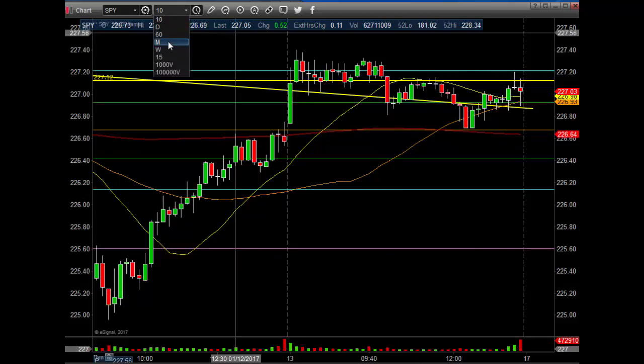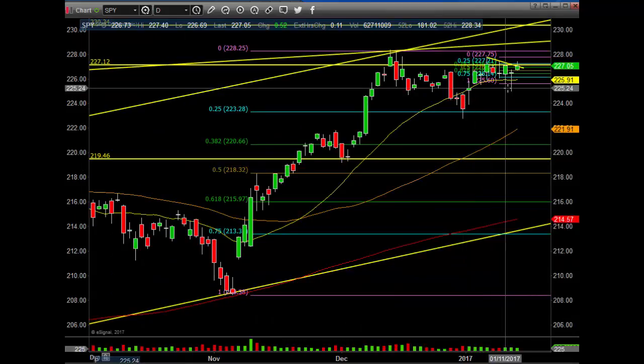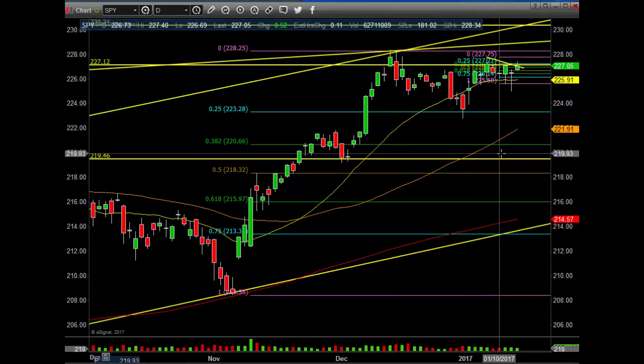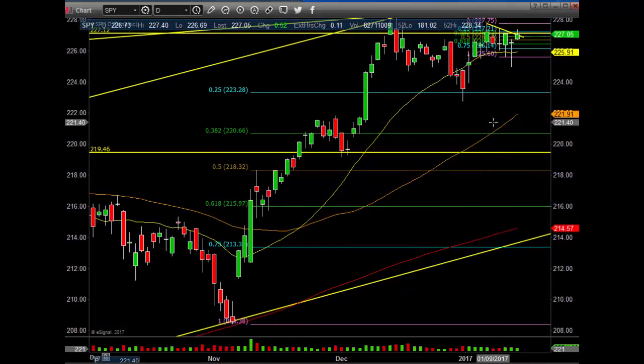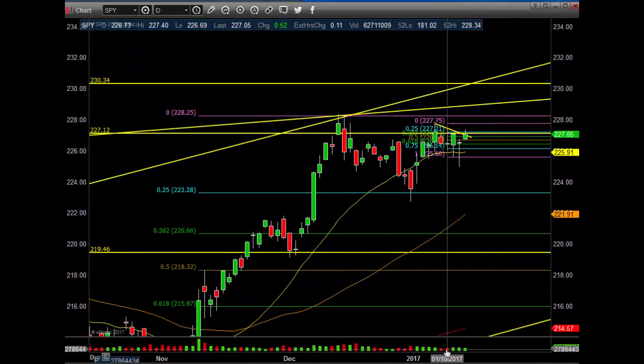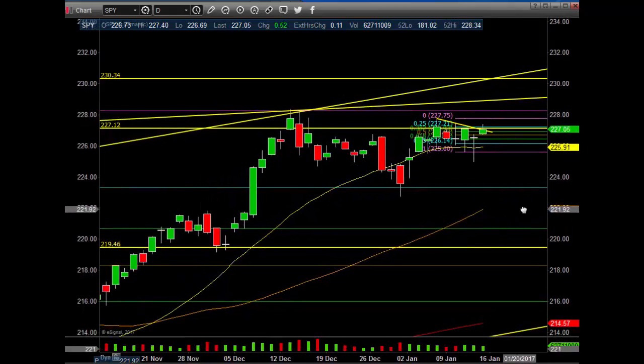So let's go back into the daily. But daily chart, guys, nothing wrong. Still above the MAs. We had 62 million on the day, so another light volume day. And they're just killing the puts right now. I've been telling everyone who's been following me, do not buy puts right now in these markets, for they are just going to take your money.